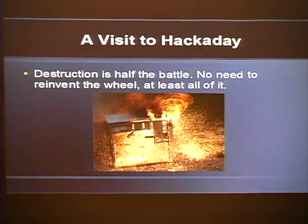So, moving on, I ended up making a quick visit to Hackaday, and indeed, there's already been thermite data destruction done. This was featured on Hackaday something like 3 or 4 years ago. I'm not exactly sure on the time.